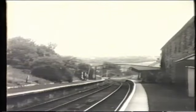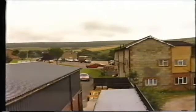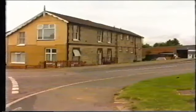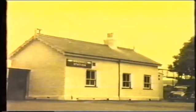Ron Russell recalls it during its working days. It was quite a busy station, Wroxall, because it was in the centre of the village. And it was very convenient for the ladies with their prams. So I want to go to Shanklin for shopping. But the signalman there, of course, was a booking clerk as well as a signalman.